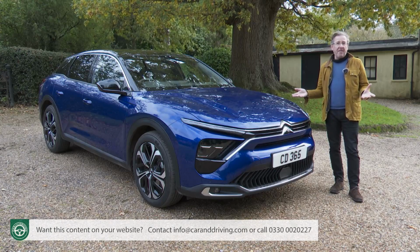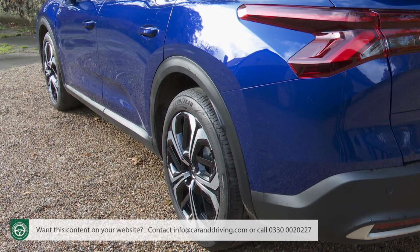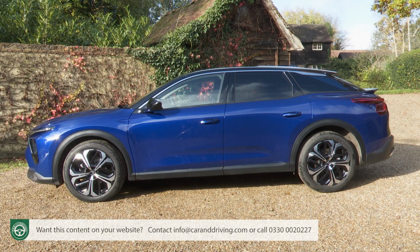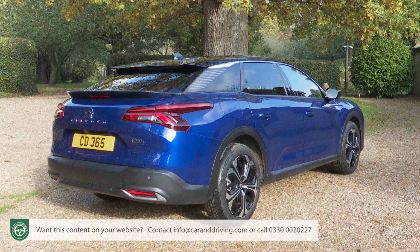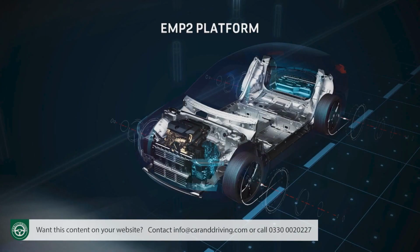Well, it looks a bit different, doesn't it? Depending on your perspective and what angle you view it from, this is either a crossover, a big estate, or a luxury large hatch. The looks and the interior are inspired by the CX Experience concept car of 2016, but all the engineering underneath is based on the usual Stellantis Group EMP2 chassis underpinnings.